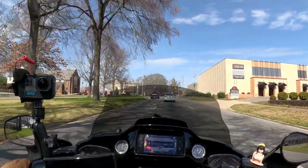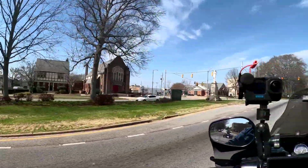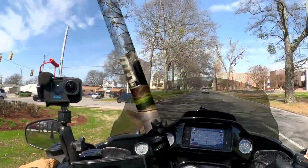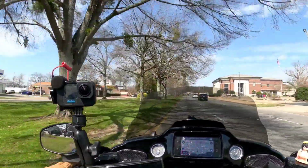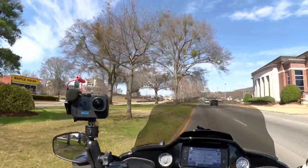This is historic downtown Anniston. Now I need to figure out where it's at and where to pull off at. He is gonna turn. We confirmed he was turning. Is it this road? Can we cut across? I believe we can.